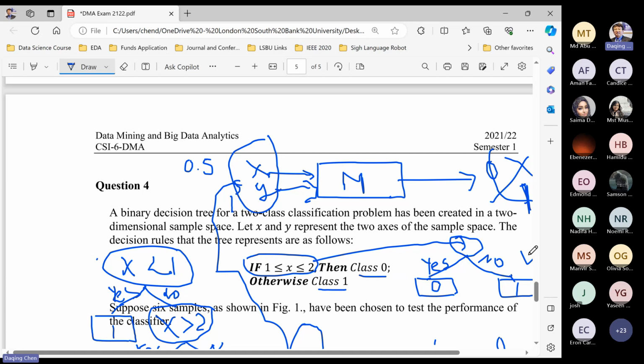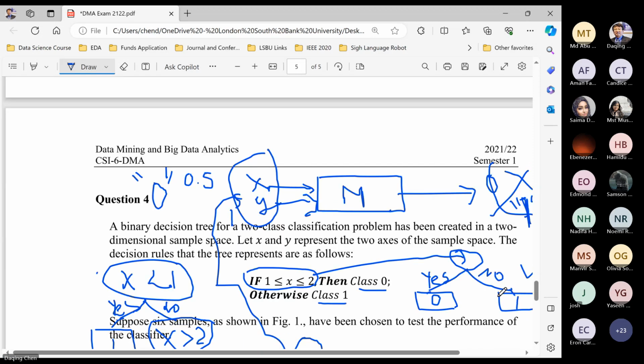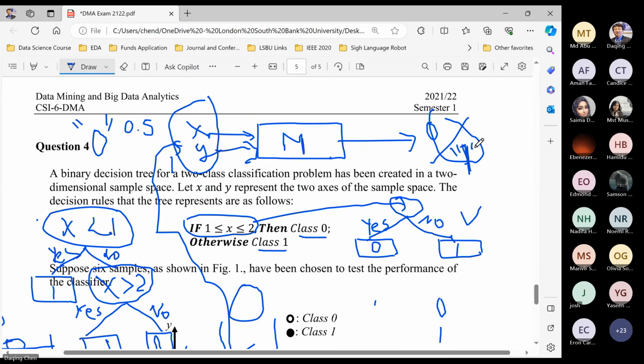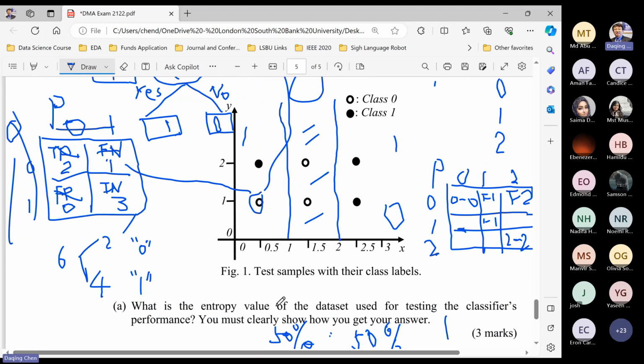But from which class does your model's sample come from? It comes from class 0, yeah? And it is classified as class 1. So therefore, this is a mistake. Therefore, we have this 1 here.